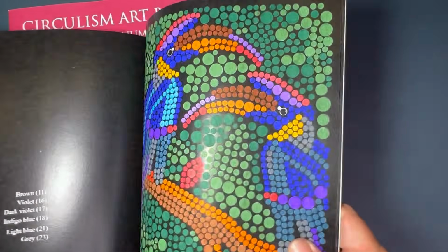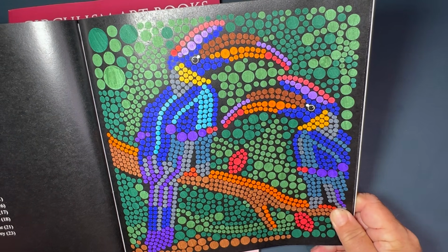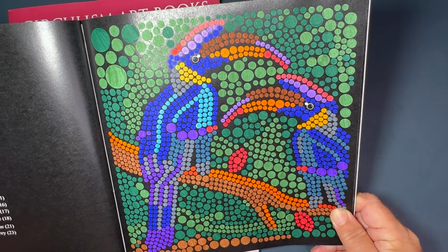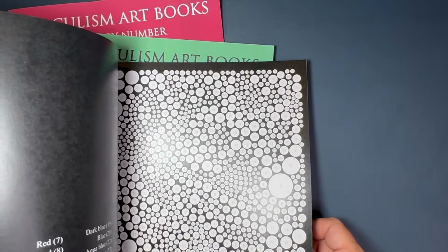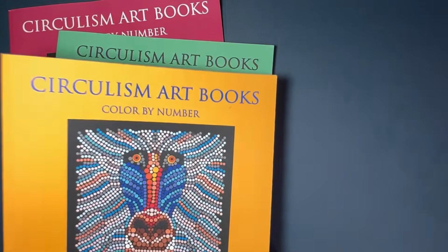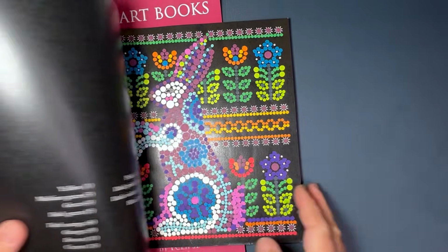Now, something that's a little bit negative for me is they're kind of expensive for what they are. They can be like $13 or something like that, but they're thin, what is it, like 25 pictures maybe. But they are a lot of fun, and every one of them's different. So like this one has different sized circles. This one is an Easter one.